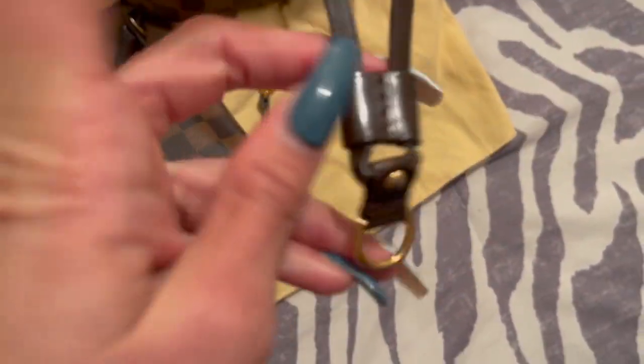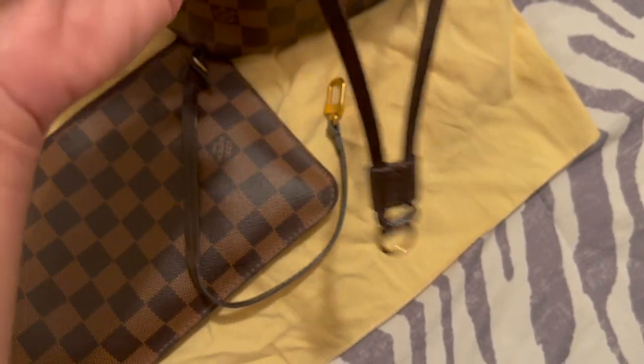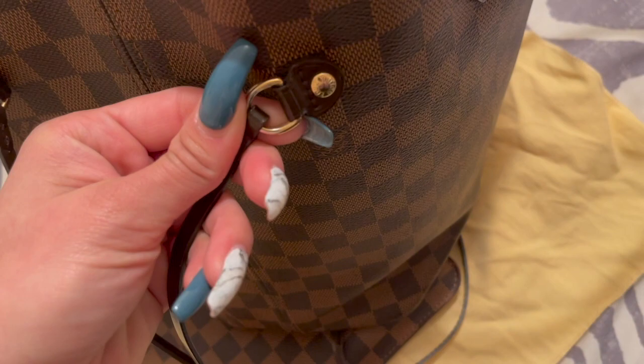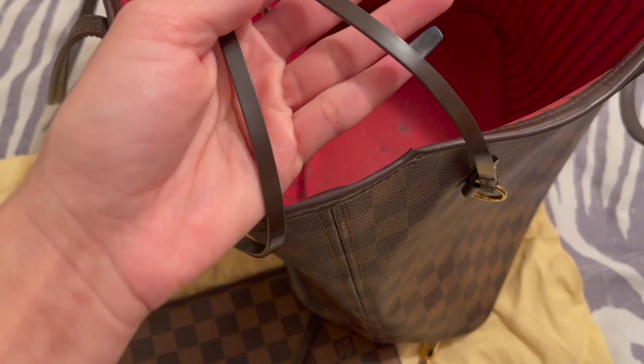So the hardware naturally has some tarnish, but considering that I bumped into walls and stuff with her, gotten in crowded buses, I think that the hardware is doing pretty well. It is losing a little bit of color, but it's very, very unnoticeable. And this is the other side. As you guys can see, it has a little bit of tarnish, but it's not too bad. Now the leather, this particular leather does hold pretty, pretty well. As you guys can see, it has some wear and tear, but it's very shiny. It hasn't lost its shine at all.